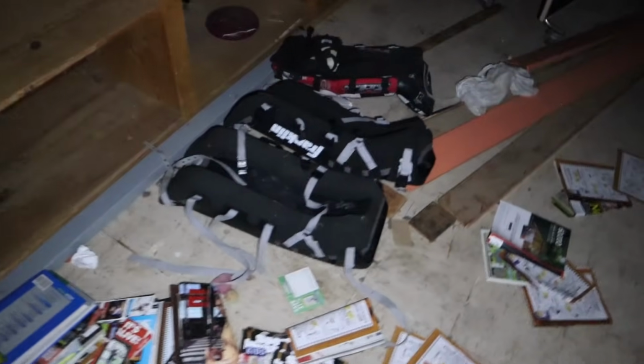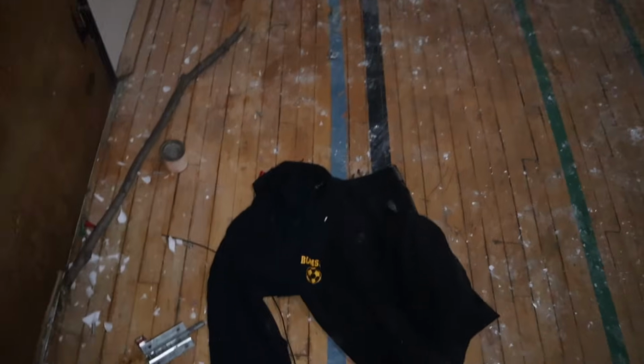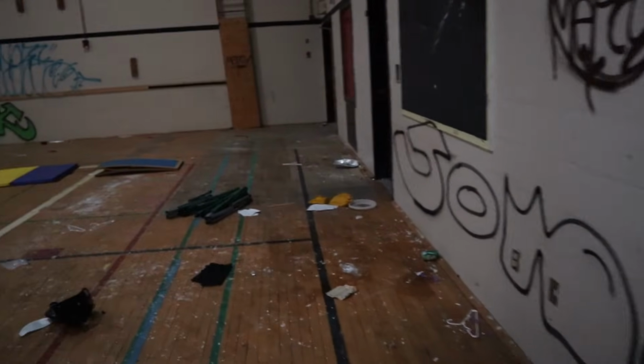You got pads, or, not quite sure what those are. We got pads, gym stuff like your usual. These are like band outfits, I think, for the school. So it has school outfits. We got some gym equipment back there. I don't think there was an actual weight room. The weight room may have been in one of these.